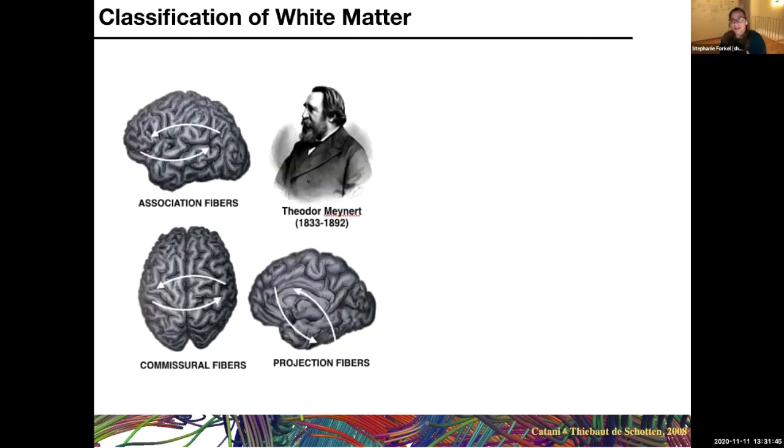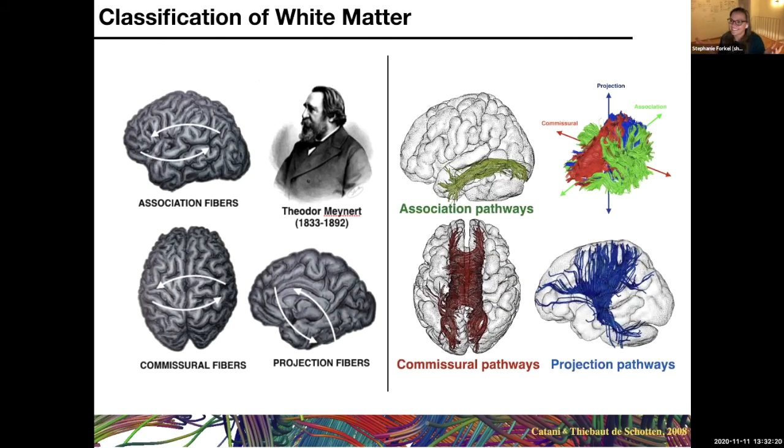When we look at the connections in the brain, there's, broadly speaking, three groups. The first is association fibers. These are defined by connecting different parts within the same hemisphere. There are commissural fibers that connect the two hemispheres together. And then there is projection fibers that connect the brain to the periphery. Now, this classification goes back to Theodor Meynert in the 19th century. And basically what tractography imaging has added to this classification is color.